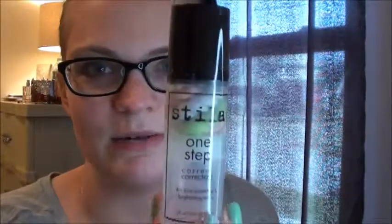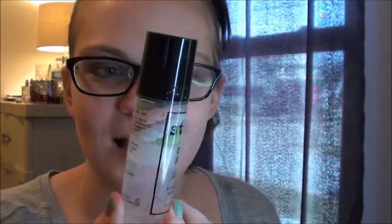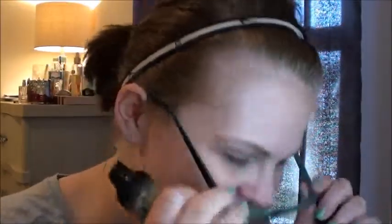So yeah, first I'm going to go in with the Stila One Step Correct. And I'm almost out. I'm so sad. I need to go get a new primer, I guess. The reason I'm doing a primer under a BB cream is because I have rosacea, I guess. I have a lot of redness to my face. I've never gone to see a dermatologist or anything, but I think it's rosacea. I'm just not diagnosed. So I always use a color correcting primer no matter what I'm using.